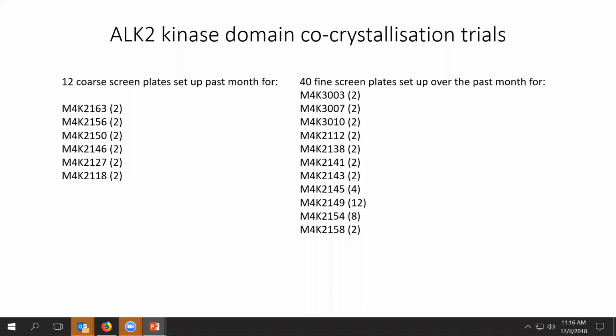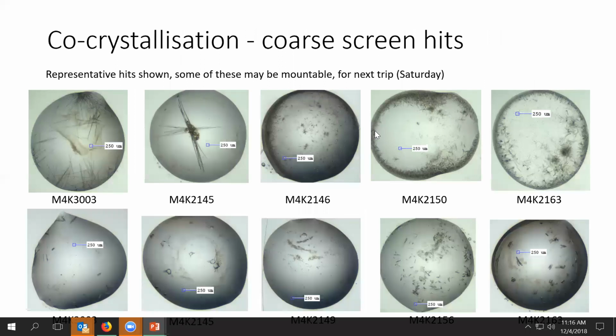So 3003 is actually in there. You see that? It is, but when you see the crystals... Okay. Good news, bad news sort of thing. Essentially, a lot of the hits are very tiny needles. And obviously when you follow up very tiny needles, you normally just get a lot more tiny or maybe slightly bigger needles.